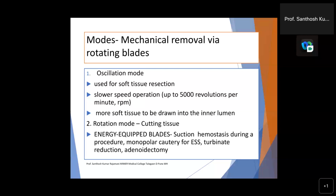So please remember oscillatory mode and rotatory mode, lest you meet the same examiner in interview who goes on asking the same question again and again. So the question is oscillatory mode and rotatory mode. Rotation mode is for cutting the tissue and oscillatory mode is for removing the soft tissue.